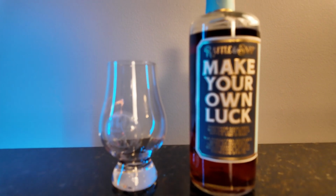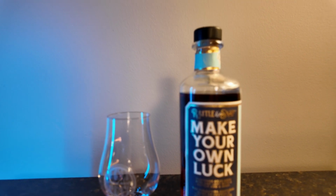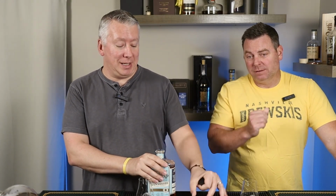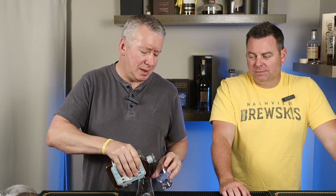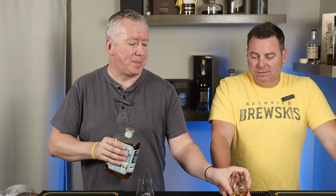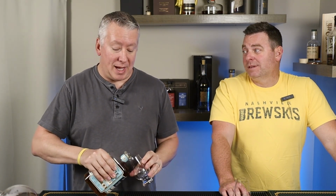It is obviously 8 years old. It does go through the Lincoln County process. Don't really know the mash bill. And it is pricey. I still have some 4-year. So they have a 4-year and an 8-year, and technically they're the same-ish. I do think the 4-year is slightly lower proof, if I remember correctly. Heck of a lot cheaper.